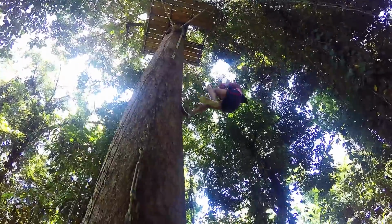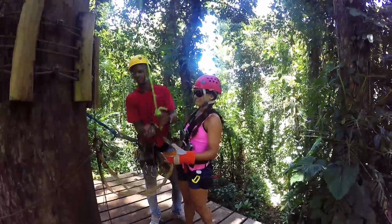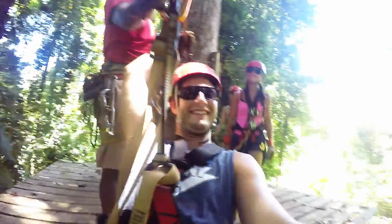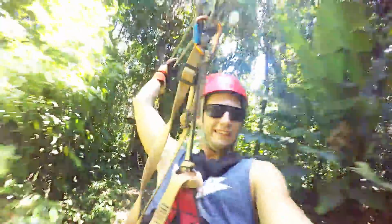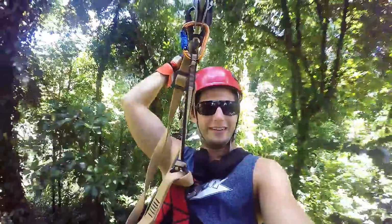Ziplining is a great way to see a whole lot of the jungle really fast. Too fast to see if any monkeys or sloths are living it up in the jungle canopy. We sure are glad we don't have any trouble trusting the 2 small cables or our gear holding us up almost 100 feet off the jungle floor.